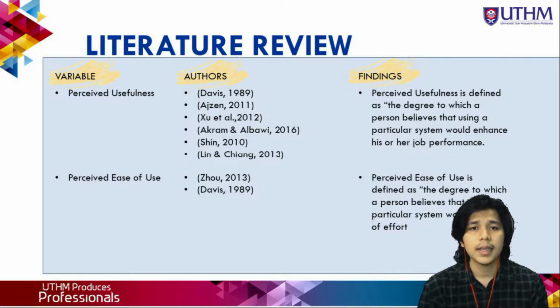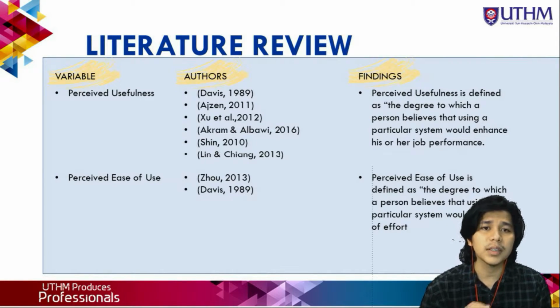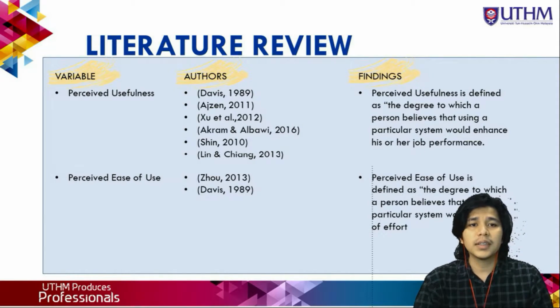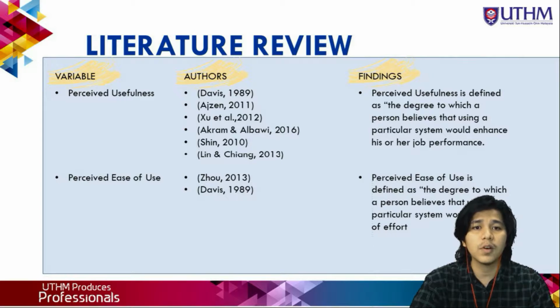For perceived usefulness, the authors are Davis 1989, Eze 2011, Zhu et al. 2012, Akram and Albawi 2016, Shin 2010, and Lin and Jiang 2013. They explained that perceived usefulness is defined as the degree to which a person believes that using a particular system would enhance his or her job performance.